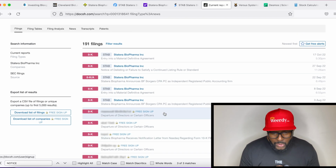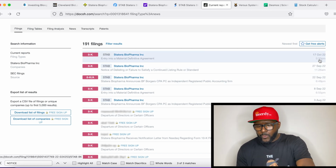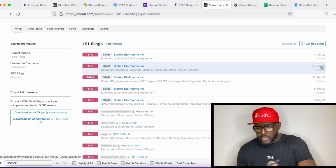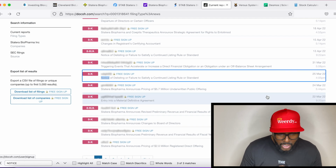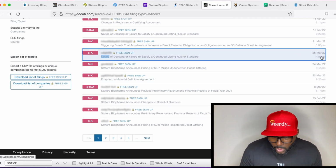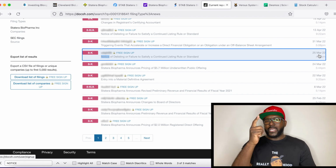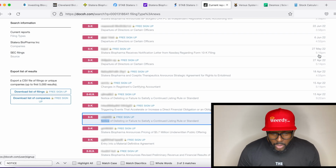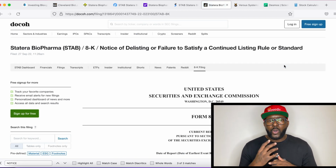Okay, September is possibly when the delisting could happen. Oh yeah, right. As you can see, the initial notice must have come in March, on March 25th. And 6 months from March, which was April, May, June, July, August, September, all the way up here, right here. This is when the notice started to kick in.